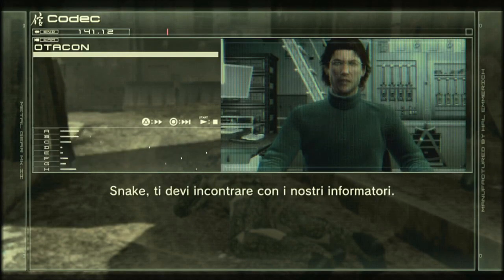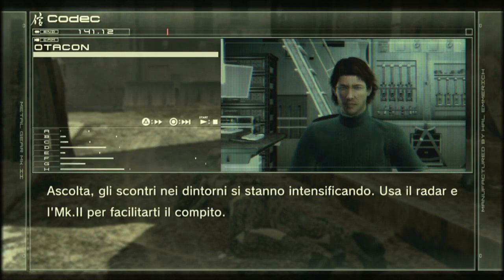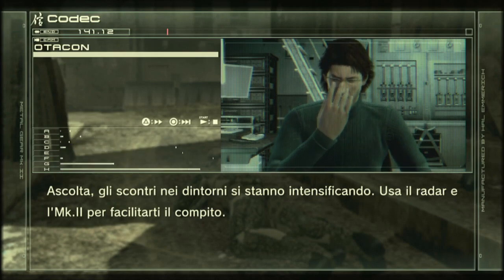Snake, you've got to rendezvous with our informants. Listen, the fighting around you is getting more intense. Use radar and the Mark II to make your job easier.